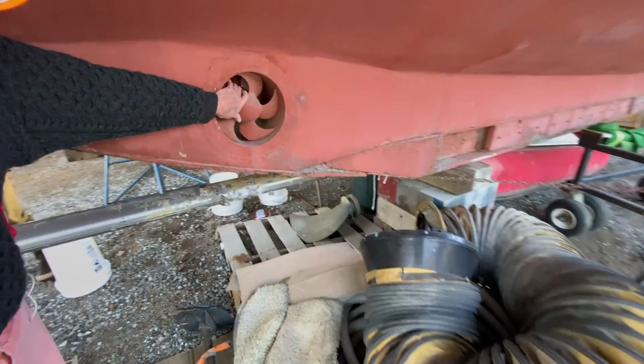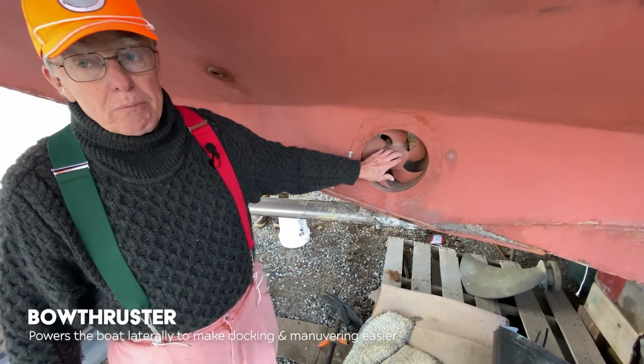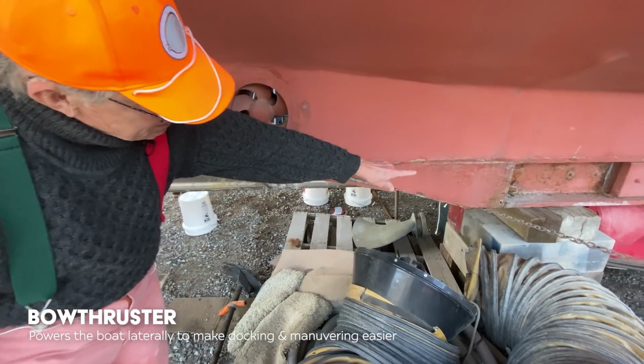Look at the size of this, what do we call this? The bow thruster. Bow thruster. And this is a major one. This is run by hydraulics too. It's actually an I-beam down here.